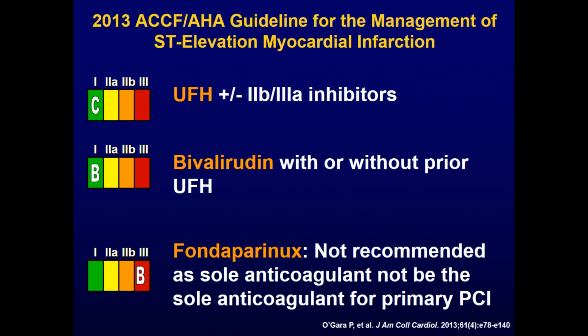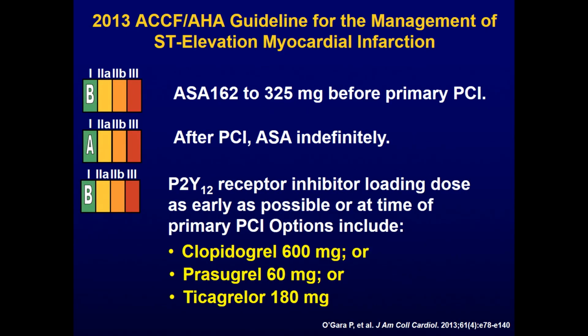Now, for the management of ST elevation MI, the recommended uses of drugs really are unfractionated heparin with and without a 2B3A inhibitor, or bivalirudin. And those are the two agents that are most commonly used in the United States for the treatment of ST elevation MI. Everybody, again, gets a loading dose of aspirin and then aspirin afterwards. And for those patients who are getting PCI, they either should get clopidogrel 600 milligrams, prasugrel 60 milligrams, or ticagrelor 180 milligrams.